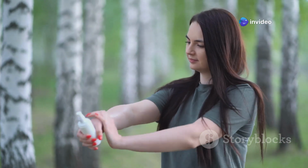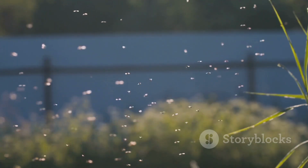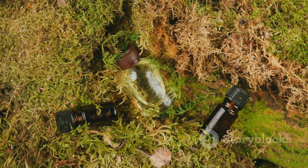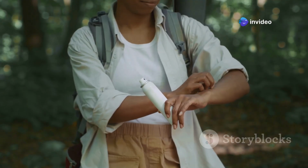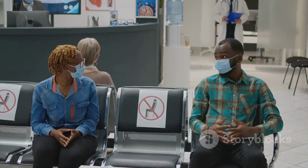Number 1, eco-friendly insect repellent bracelets. After disasters, mosquitoes explode and they carry serious diseases. These bracelets use natural oils like citronella and lemongrass, no harsh chemicals. Just wear one, and you're shielded from bites. Disease prevention is independence, less strain on overwhelmed health systems.